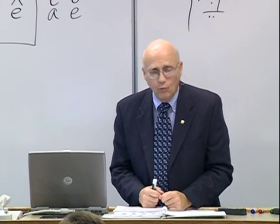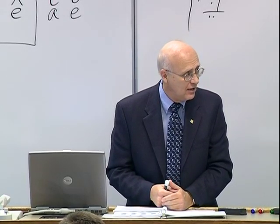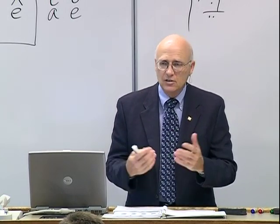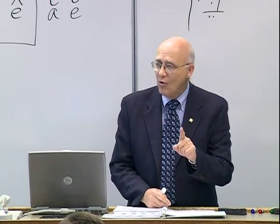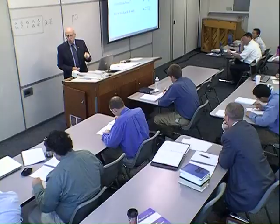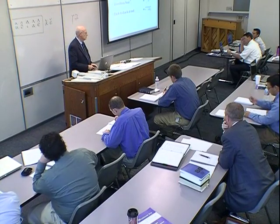And you say, well, couldn't they leave one of these schwas off then in that case? No, because they made the rule too that this is one exception. That when you have the tau on the end, it's going to have the schwa under it. Okay?